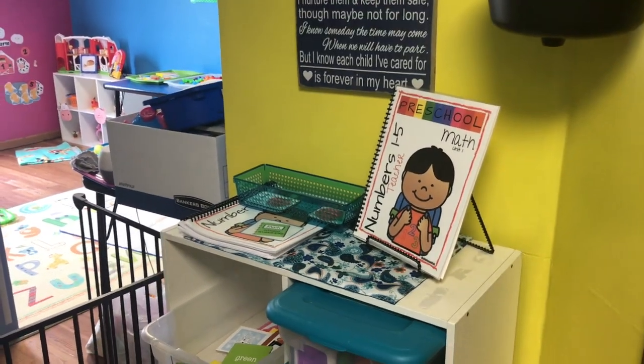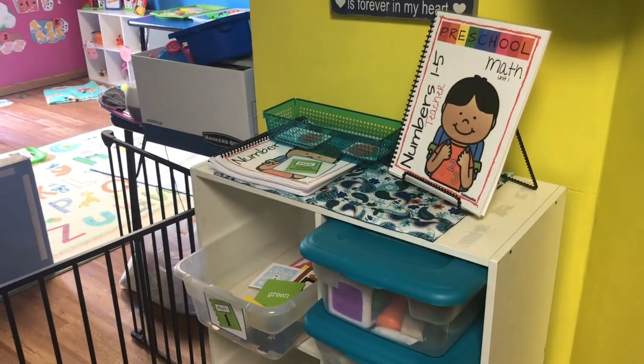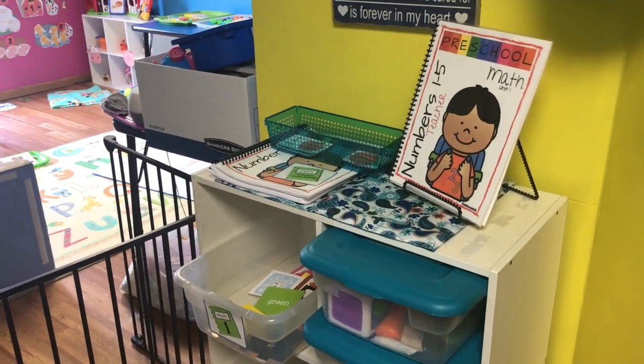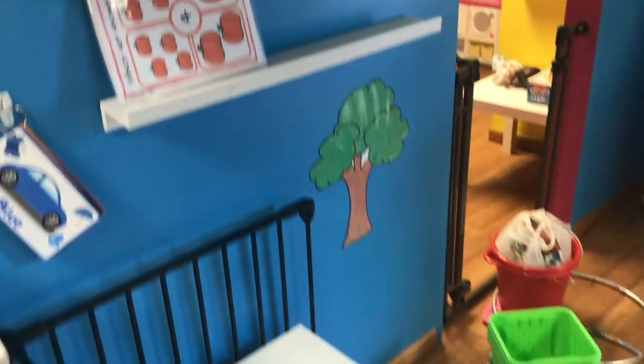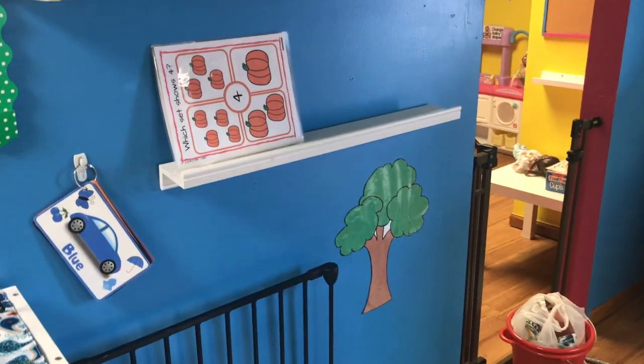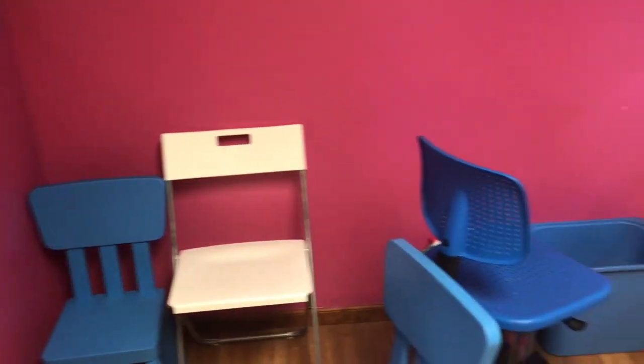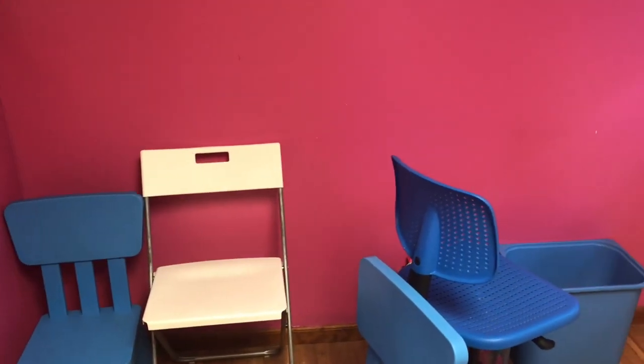This shelf will house all of our stuff that we'll need for each one of our units for our preschool math. And then when we have our math time, I'm planning on coming into this area, and I'll have our math books up there, and anything that we need on the table here. And then over in this classroom, this is just another small room off of the larger classroom.